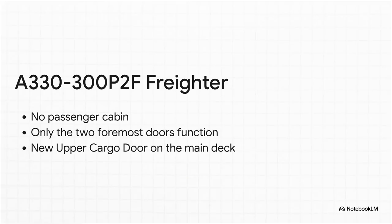There's also a dedicated cargo version, the A330-300 P2F, which just stands for passenger to freighter. And as you'd expect, no windows, no seats. The biggest changes are that only the front two doors are used by the crew, and a massive cargo door has been installed on the main deck to load up all the containers.